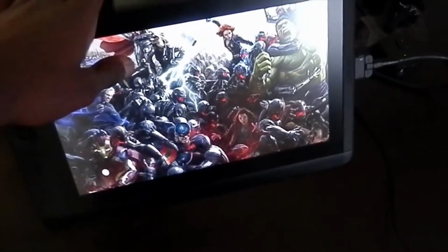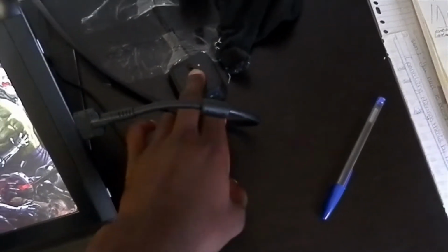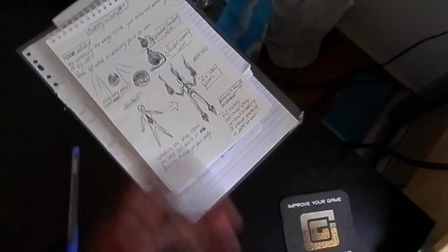I have my Cintiq 13 HD with an Avengers background. I love that movie. Then I have my stylus and a glove I made from my old sock, my sound controller, a pen. I love this mouse. It's a Razer mouse, I think. Abacus, as you can see. I love the blue light. My phone, it's charging. Another coaster and some notes and things I do for my comic that I keep over there.